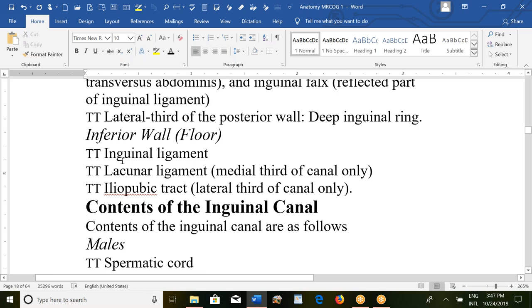Inferior wall or the floor is formed by the inguinal ligament. And then lacunar ligament, which is present in the medial third of the canal only. Iliopubic tract, which forms lateral third of the canal.